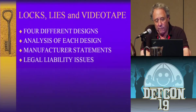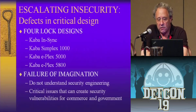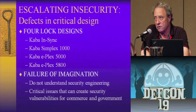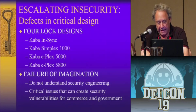So we have four different designs. We're going to do an analysis of each of the designs and what the problem is. So we look at this as escalating insecurity, defects in critical design. So again, we've got the Kaba, the mechanical push-button lock, the RFID lock, and then two versions of their electronic lock, which is essentially what's called the EPLEX 5000, which is the electronic version of the mechanical.